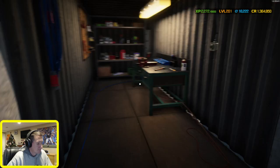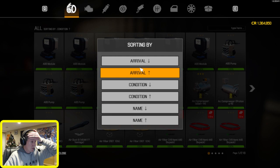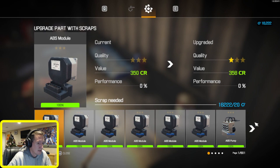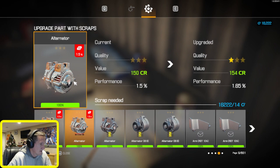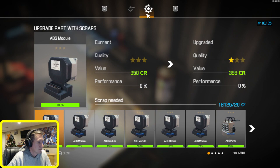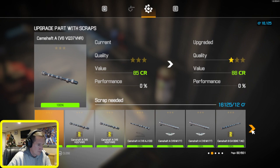All right, let's go 3-star those items. So if I'm thinking of sort by arrival, intake manifold, exhaust manifolds, and ignition coils, and the alternator. Yeah, that was the other one. Alternator should be right there. So then we need E and I. Find the exhaust manifold.